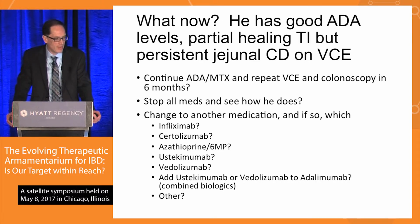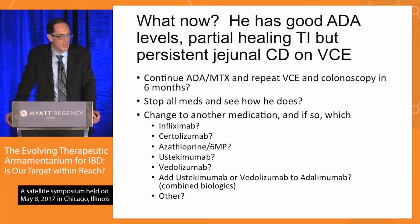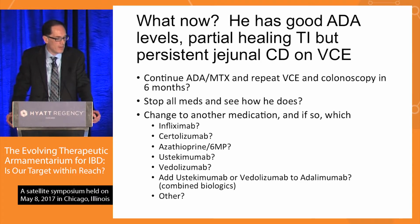So his levels of adalimumab are good. He's healing his TI, but he still has disease on a capsule in his jejunum. Do you continue what he's on now and hope that it gets better? Do you stop all meds and see how he does? Because that's really what he wants to do. He's feeling pretty well. Or do you switch?